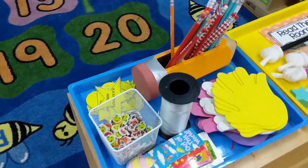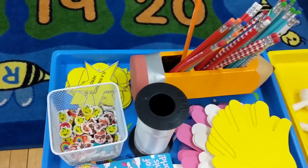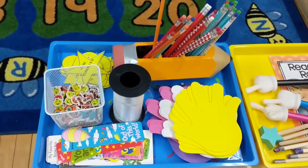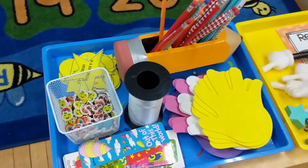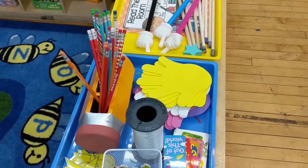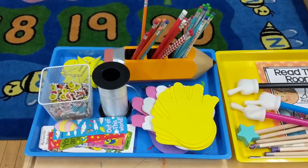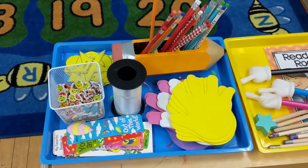I am running a little low on pencils. I still have quite a bit of erasers. I think I'm okay there. I think this will be enough to last me until Friday, and then maybe I can go shopping. Maybe I'll just go shopping over the weekend to replenish some of these prizes. I might just look at Oriental Trading and see if I can get some stuff from there.